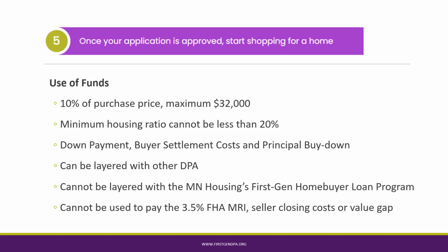Another limitation of the use of funds is these funds cannot be used to pay the 3.5% FHA MIP costs. That is not a requirement that is determined by this program, but instead a standard that is set by FHA. So it's important to understand that this is not a source of funds that can be used to pay the 3.5% FHA MIP cost. Further, it cannot be used to pay seller closing costs or cover any value gap.